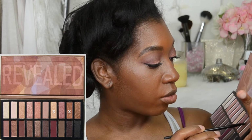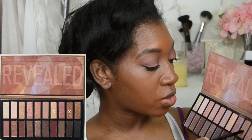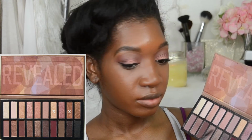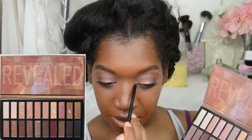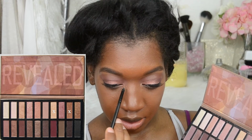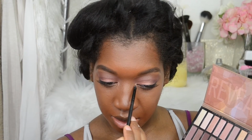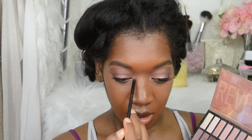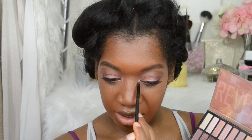But I'm gonna mix the rose gold. It's number 4, no, number 9. It's like a rose gold, and I'm gonna mix that with a little bit of this gold, and I'm just gonna place that in the inner tear duct, just to draw more attention to the eyes. It really just kind of opens up that eye.